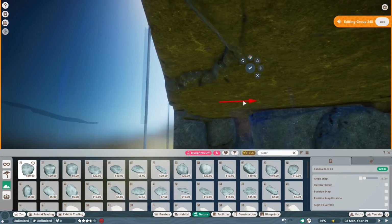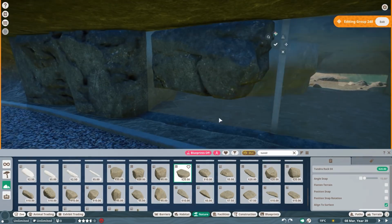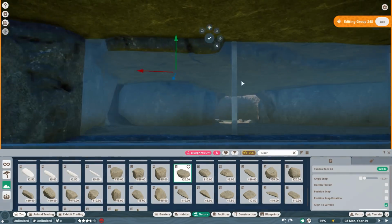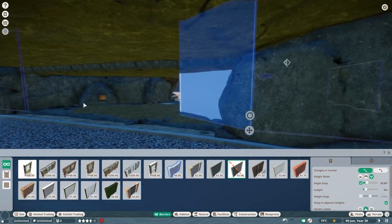So yeah, if you're going for anything like this, I would highly recommend you to get your animals in as soon as possible, so you're able to check the traversable area as soon as you place down the first rocks and you know if they're able to reach it or not.